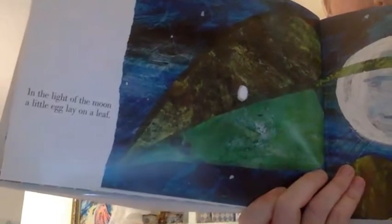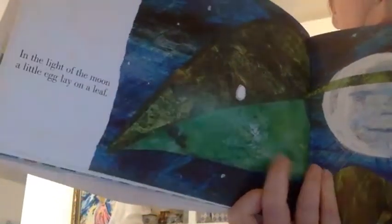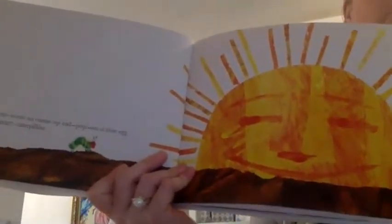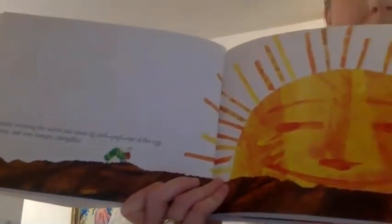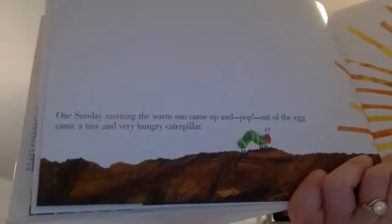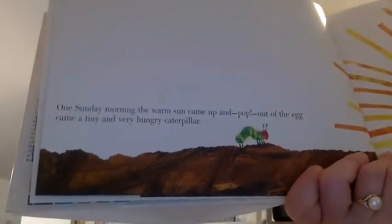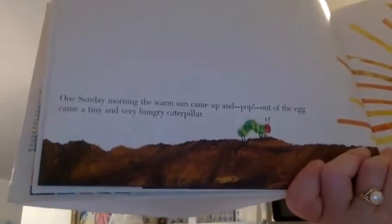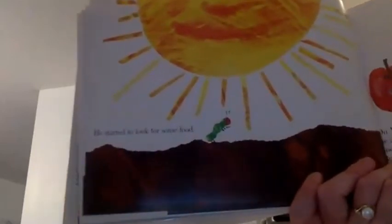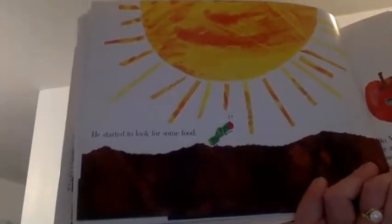In the light of the moon, a little egg lay on a leaf. Oh, not the moon anymore. It's a new day. One Sunday morning, the warm sun came up, and pop, out of the egg came a tiny and very hungry caterpillar. He started to look for some food.